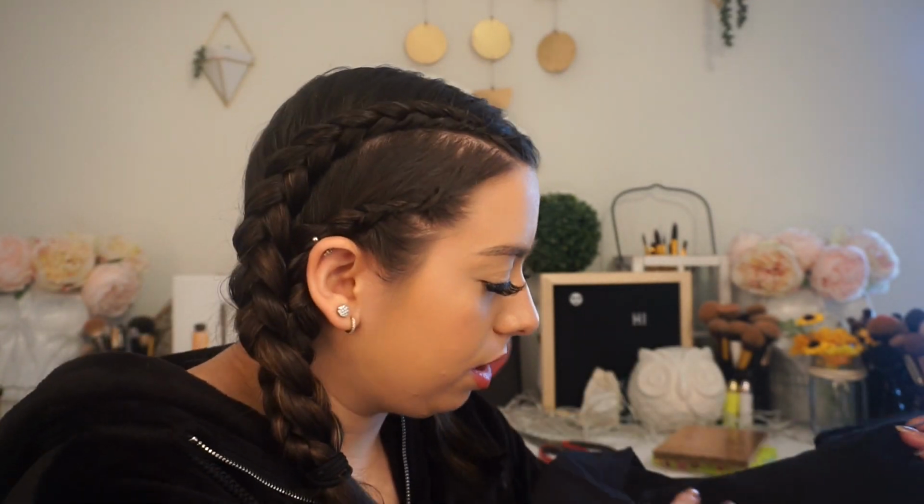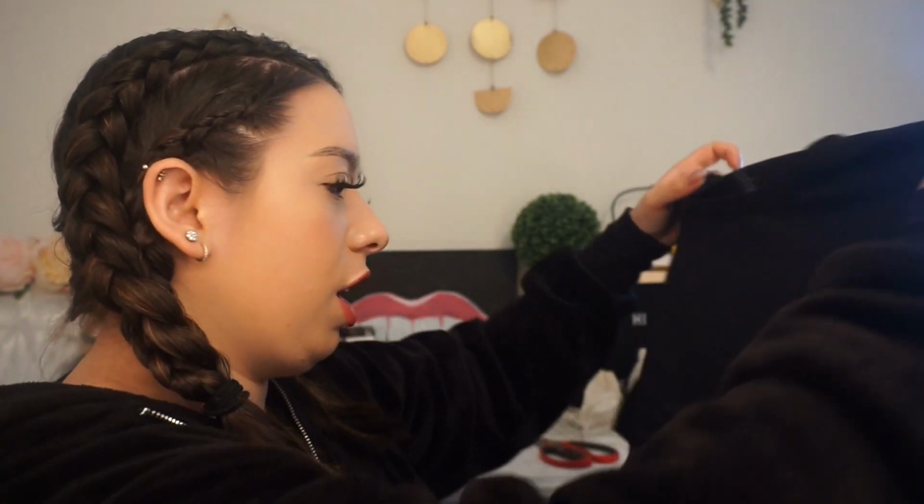Now, this looks like a t-shirt. I ordered medium because I feel like his sizing is unisex, so it's a little bit big. Oh, that's so cute. Okay, so this looks like the sweatshirts he released.